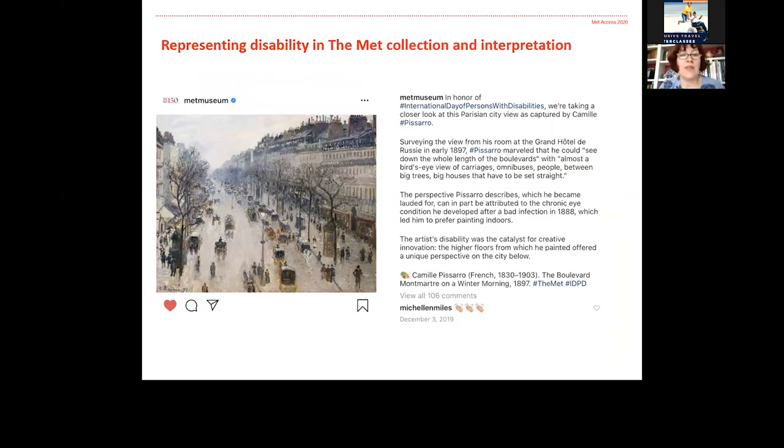Here's an example that we featured online. Camille Pissarro had a chronic eye condition, and he had to move to painting indoors. So he developed this technique of this almost bird's eye view, looking out the window at a cityscape of Paris, while many of his contemporaries were out in the country painting landscapes. And this format, this subject became very, very popular, and it was really instigated because of his eye condition.